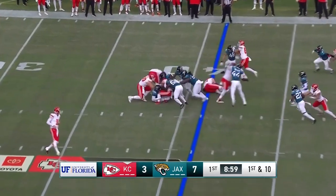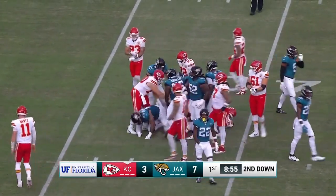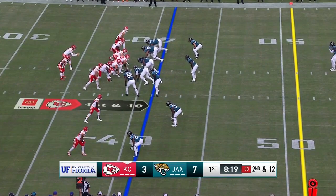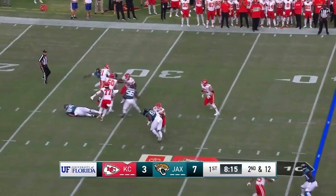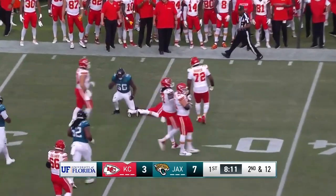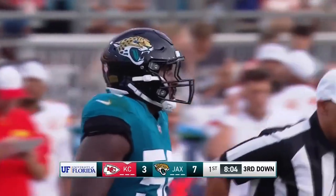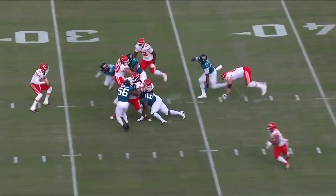And the handoff to Edwards-Helaire, and he goes absolutely nowhere. Roy Robertson-Harris was the first man there at the point of attack, and it's a 2-yard loss. Pocket collapsing. Wentz under pressure, shuffles his feet, is going to get hit, and he breaks away. And finally is brought down by the fifth defender at the 36-yard line, and that is a loss of 3 more yards. A lot about effort and energy and relentlessness and being able to come.